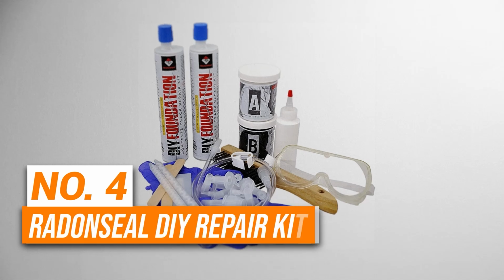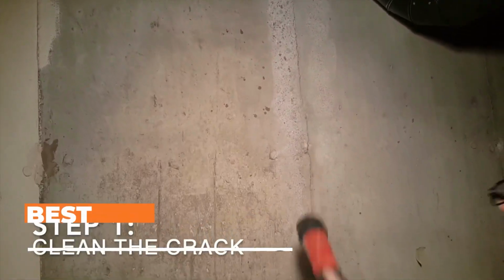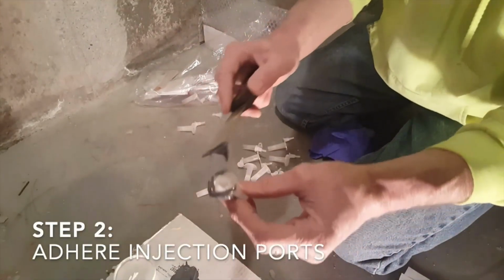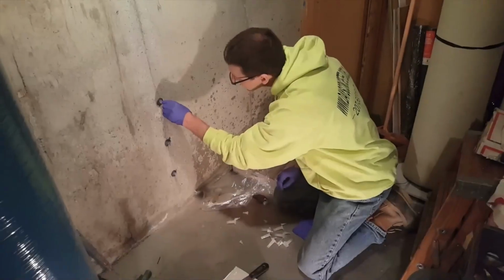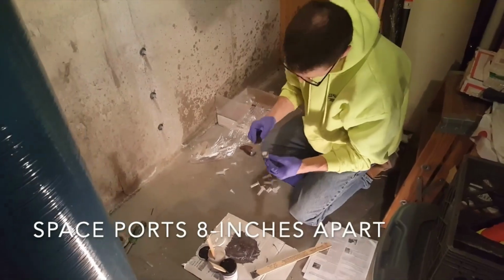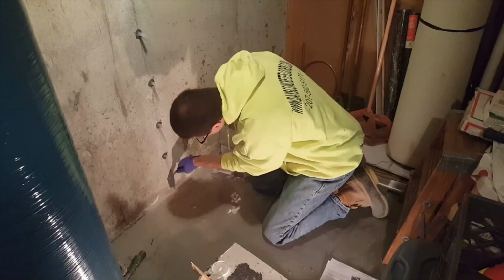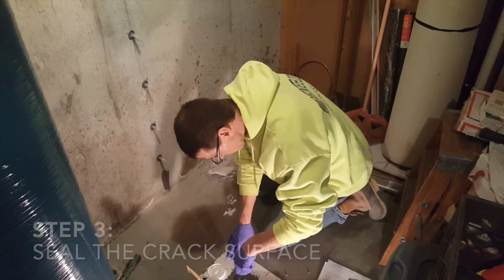Number 4 is the Raiden Seal DIY Repair Kit. This is the best choice for foundations on our list. Instead of patching from the outside, this kit seals poured wall cracks from the inside using low-pressure polyurethane injection. The 2-part urethane starts as a thin liquid that travels the full depth of the wall, then expands up to 35 times to form a flexible, watertight foam. That flexibility keeps the seal tight, even if the wall shifts a bit later.